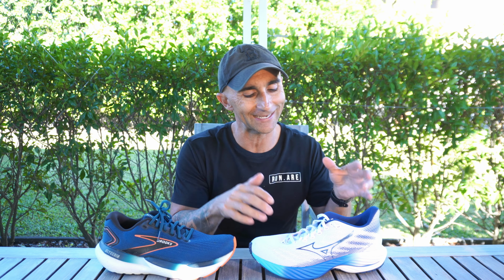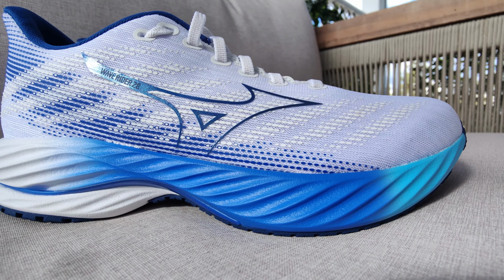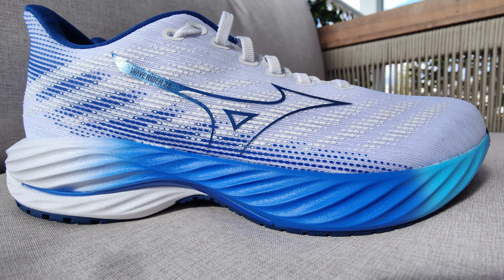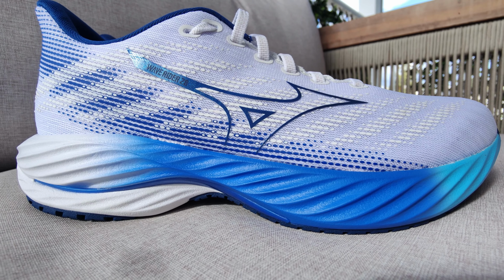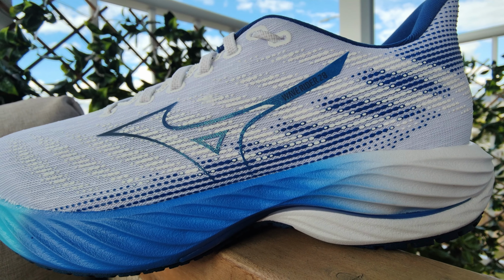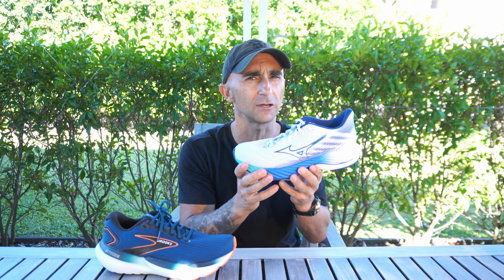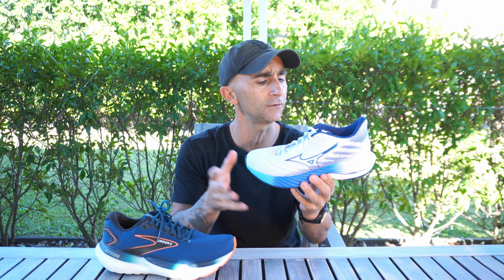And in our midsole, so in the Wave Rider, the foam that they're using here is their Mizuno Energy. So that is their standard EVA foam, and that's taking up the majority of the foam in this shoe. So it's the top layer, as you can see, all the way to the rear, and it is the entirety of the forefoot. Now that foam, as I said, it's just the EVA, it's just a standard foam. There's not a lot of spring or bounce in that foam.